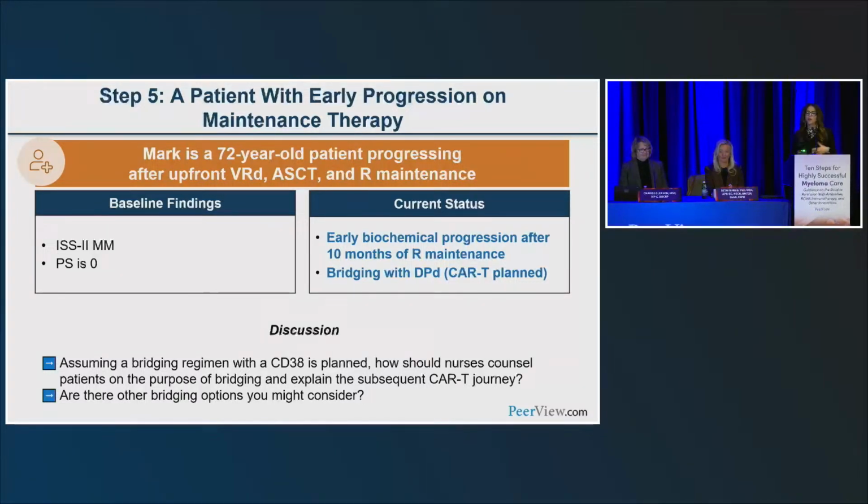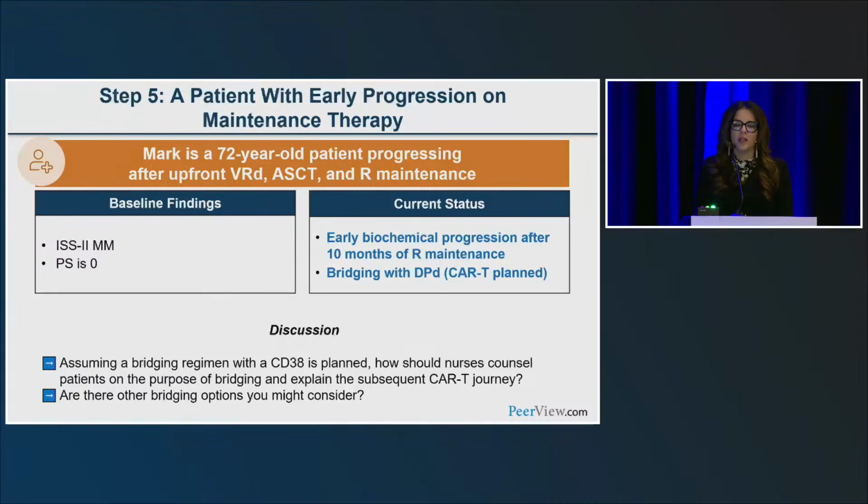So we decided to go forward with CAR T planning, and since he's relapsing, we want to start that treatment. So we're going to bridge him with daratumumab, pomalidomide, and dexamethasone. So assuming a bridging regimen with the CD38 is planned, how should nurses counsel patients on the purpose of bridging and then subsequent the CAR T journey?